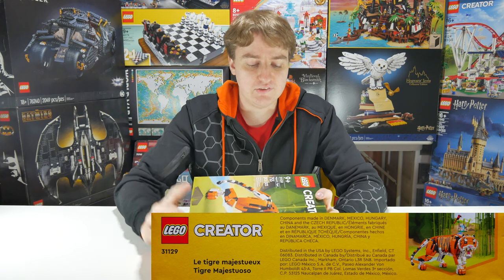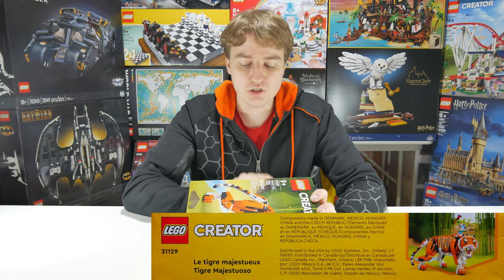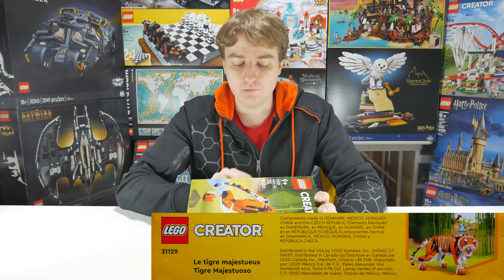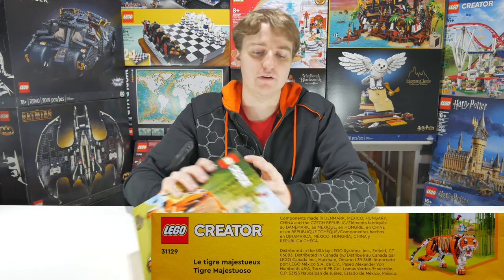The other side has the creator name beside the LEGO logo. Below that is the majestic tiger in two different languages. And you also have where the components were made and distributed, along with the same picture that's on the front on the right side there.